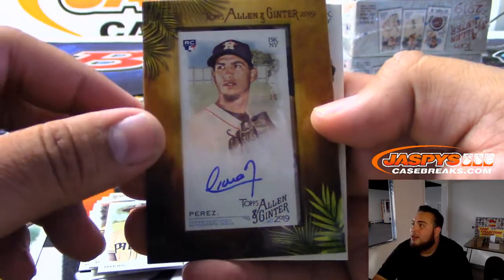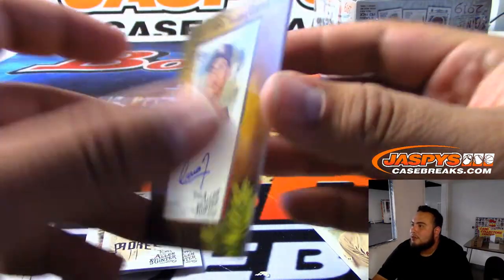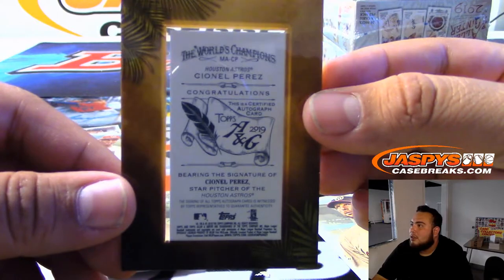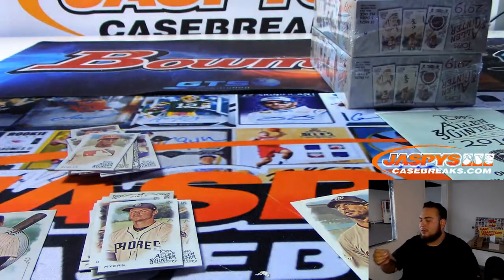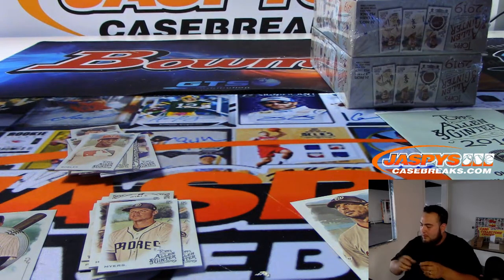And we got a framed mini autograph rookie for the Houston Astros. That is Joniel Perez. Or is that a C? I think it's a G, though. There you go. Houston Astros. Walter.